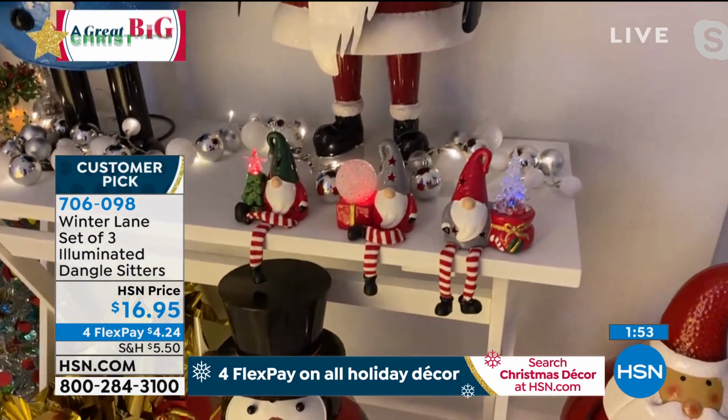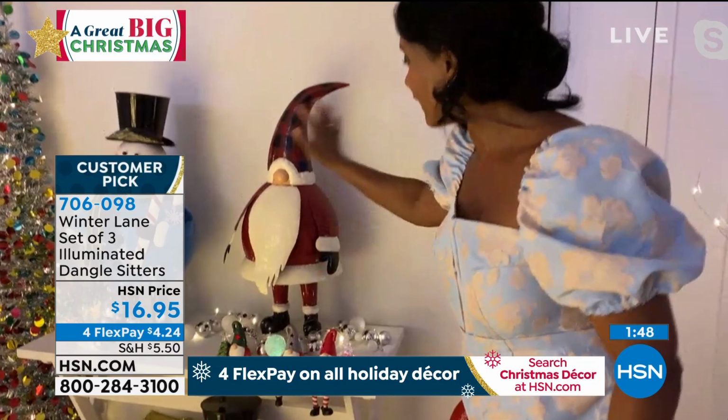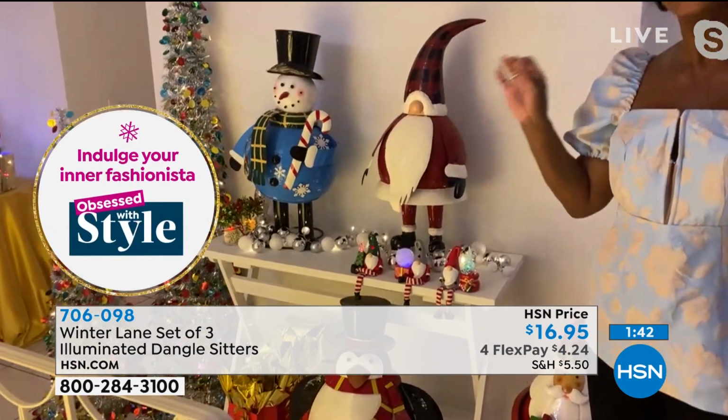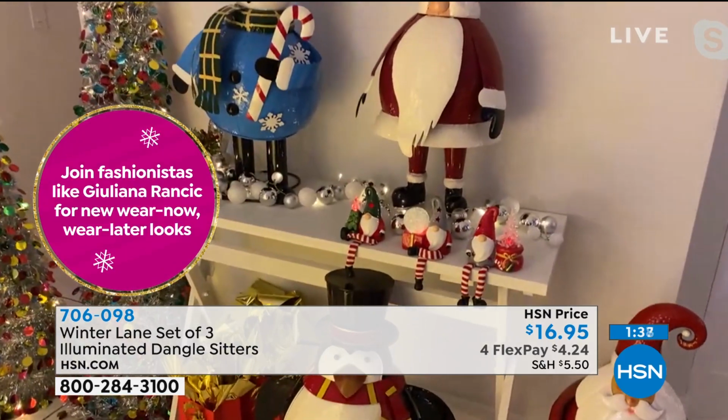Now, I did put mine in my cabinet because I think my dog was a little too curious, but place them everywhere. And I just happened to put it in this little gnome area right here, but they're trending big time. The gnomes are big time for 2020 in terms of holiday decor.